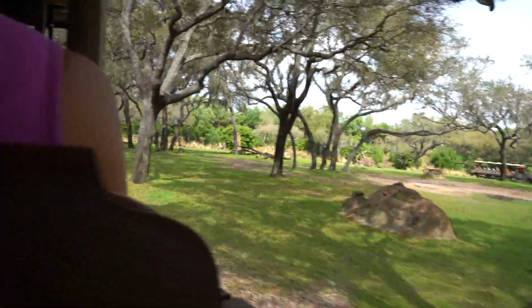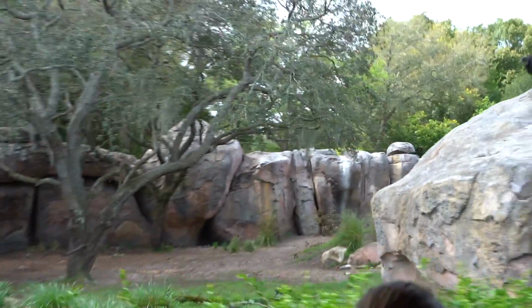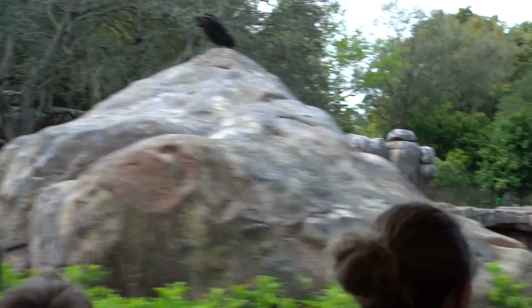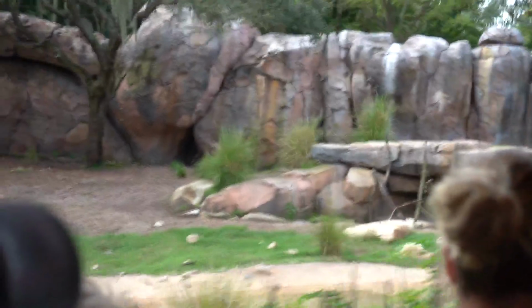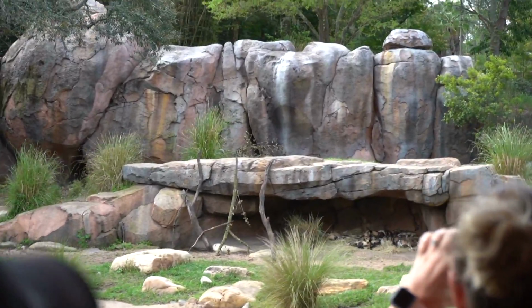On our left-hand side, if you look in that little cave, are some African painted dogs, also known as African wild dog. And they're the most successful pack hunters in all of Africa. They successfully catch about 80% of the prey they chase. That means they're better hunters than a lion are.